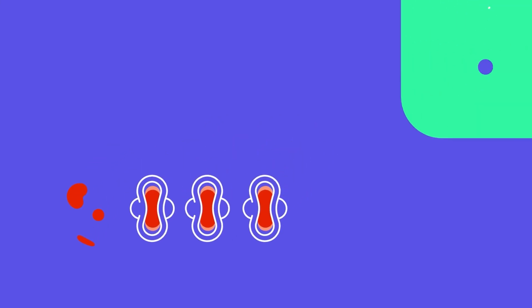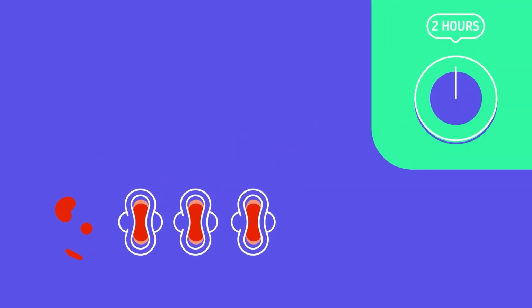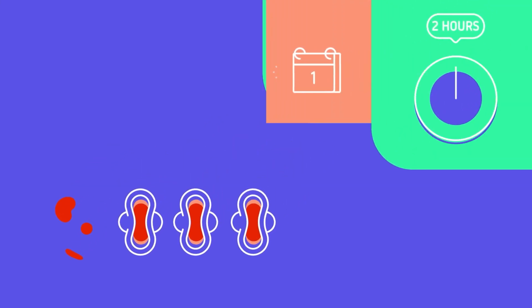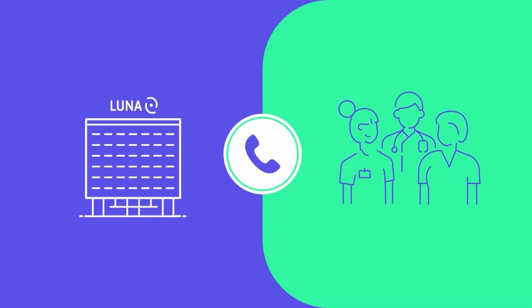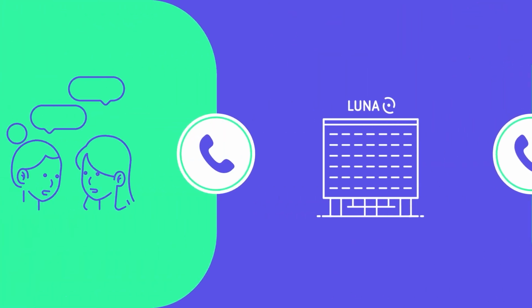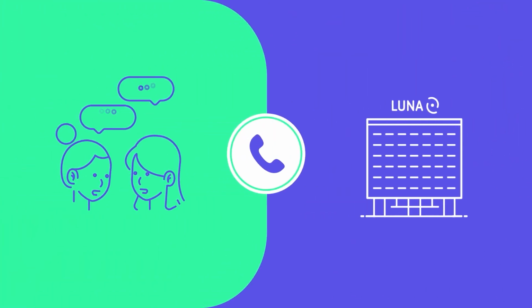Are you bleeding heavily through more than 2 pads an hour for at least 2 hours in a row? Or have you had a fever that's above 38 degrees for more than a day? Then contact the abortion center or your GP. You can also get in touch with Luna if you need someone to talk to.